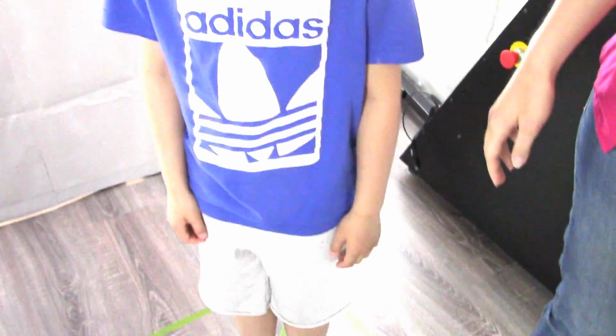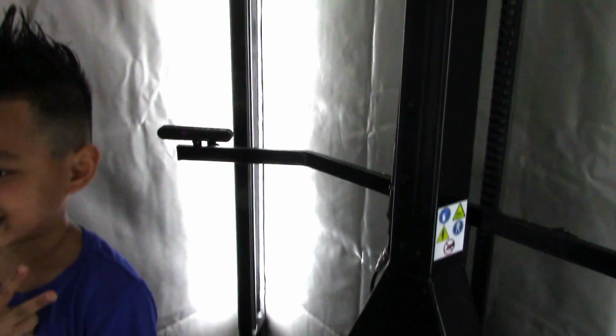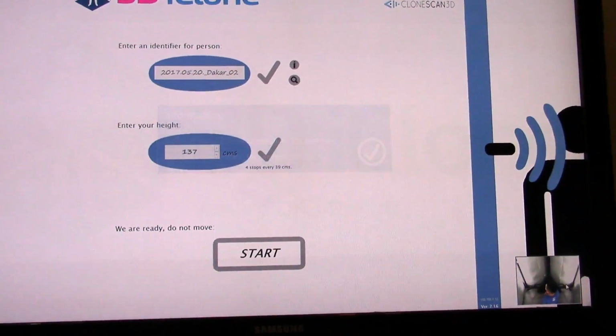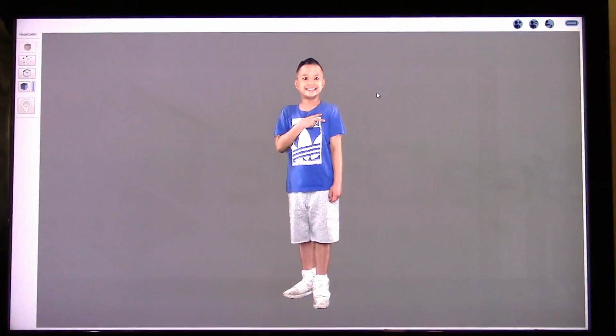Turn like this to this camera in this corner. Yes, exactly. And please put your legs like this, first together, then one down and out. Computer, and it's actually processing. Hold it higher, hold it higher.